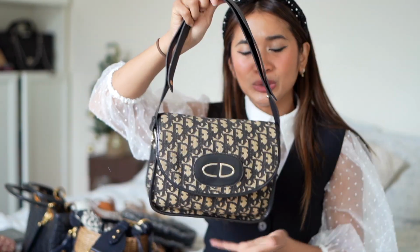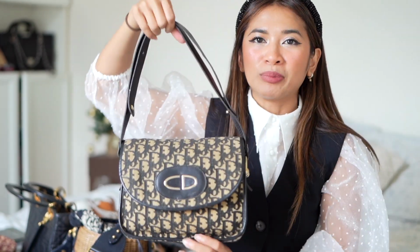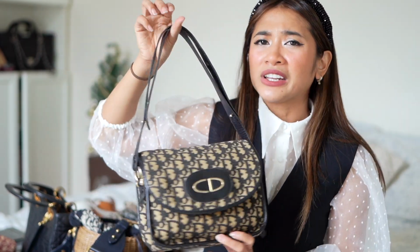Another vintage Dior bag that's in my collection. This one is a little bit of a regret, because I definitely overpaid for this one. This kind of reminded me of the Dior Bobby bag. I got this one from Vestiaire, and I will say, just be careful on Vestiaire.